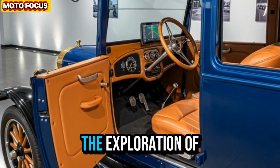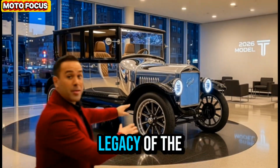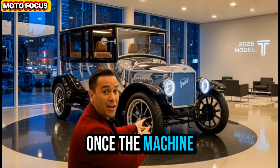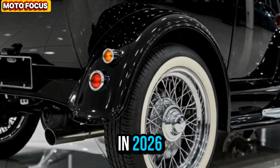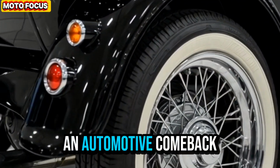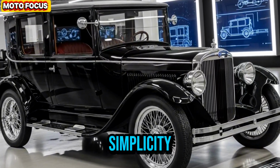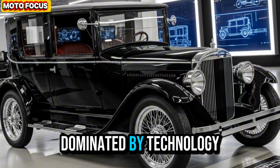Photo Focus opens the exploration of the 2026 Ford Model T by acknowledging the legacy of the original icon from 1908, once the machine that put the world on wheels. The revival of the Model T in 2026 symbolizes more than an automotive comeback. It represents a dramatic return of simplicity, innovation, and practicality in a world dominated by technology.